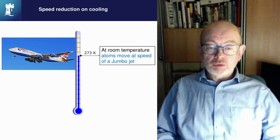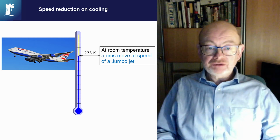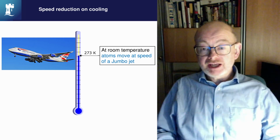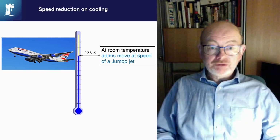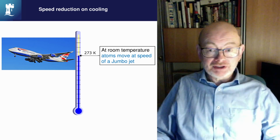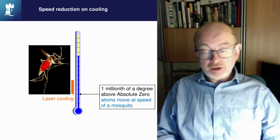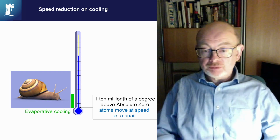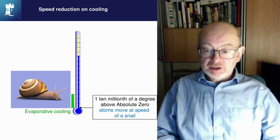So just to think a little bit about what that reduction of temperature means in terms of the changing speed of atoms in the gas as they're cooled with the lasers and magnetic fields. If you think about the atoms and molecules in air now at room temperature, they're moving around the speed of a jumbo jet, an A380 I guess it would be now, bit of an old-fashioned photo that really. If we cool things down with a laser to a millionth of a degree above absolute zero, the atoms then are slowed so they're moving around the speed of a mosquito. But actually, if we use evaporative cooling to go below the limit that can be achieved by lasers alone, and go down to 1/10,000,000th of a degree above absolute zero, the atoms are literally moving at the speed of a snail.